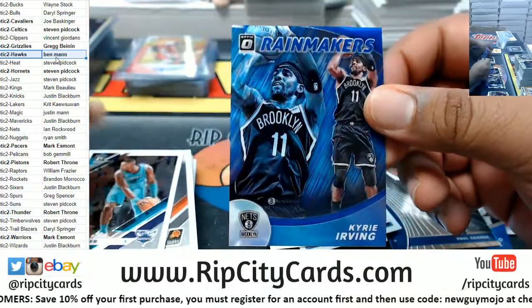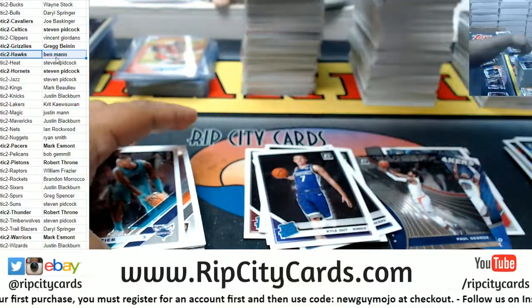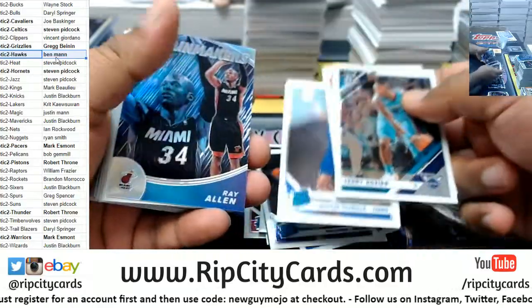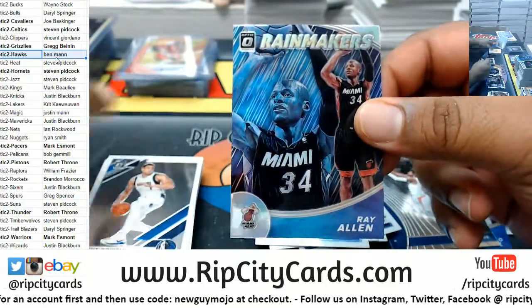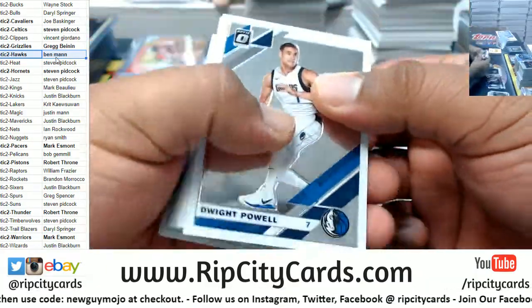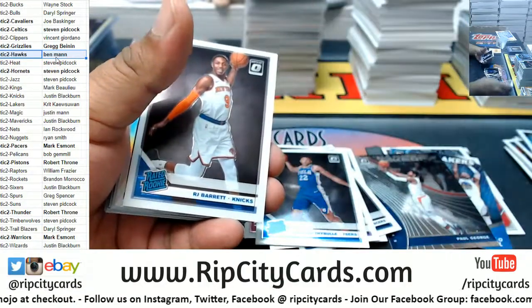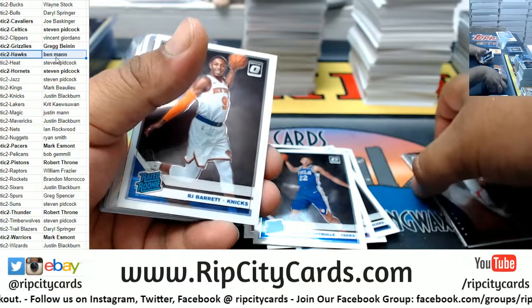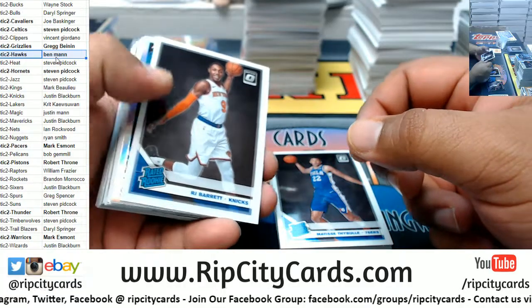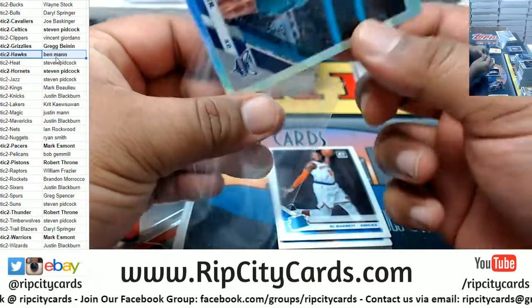Kyrie Irving with the blue Rainmaker insert for the Nets. That's number 249. Ray Allen, the Rainmaker hollow for the Heat. Oh, wow. Really? Of course, he's got it. Of course he had to. Busting out the white man can't jump hat. I see you.